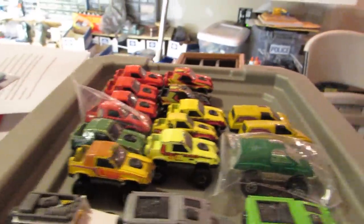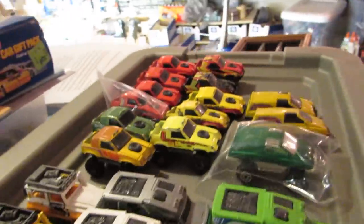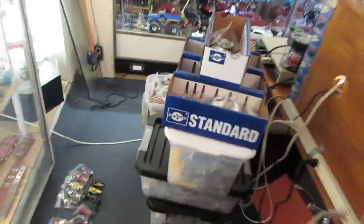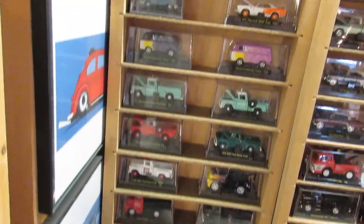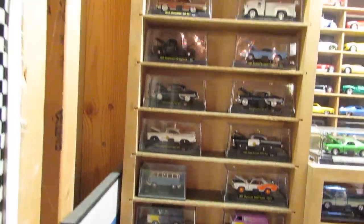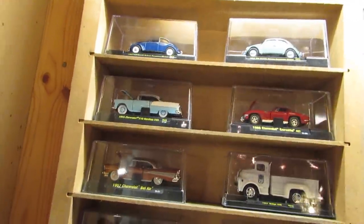And all this stuff I took out, some of it I might be getting rid of. Some of the stuff I'm just going to rob the wheels, wheel donors. I got stuff all over the floor. It's insane. Boxes and boxes and boxes of stuff. But I've kind of been getting some M2 stuff. Really like the M2 stuff. I don't get every single one because they're so expensive.